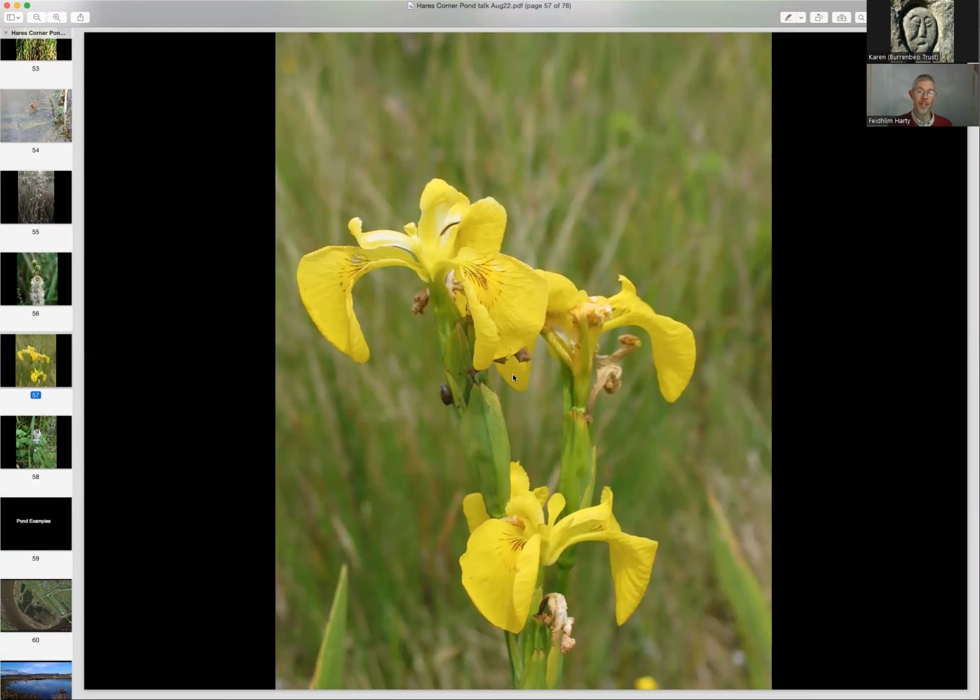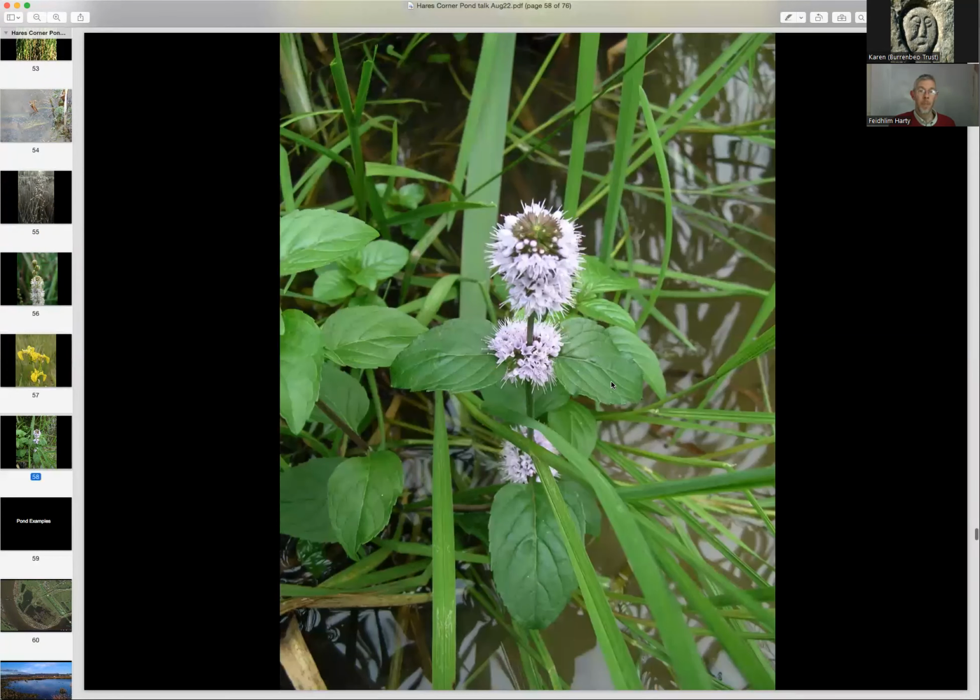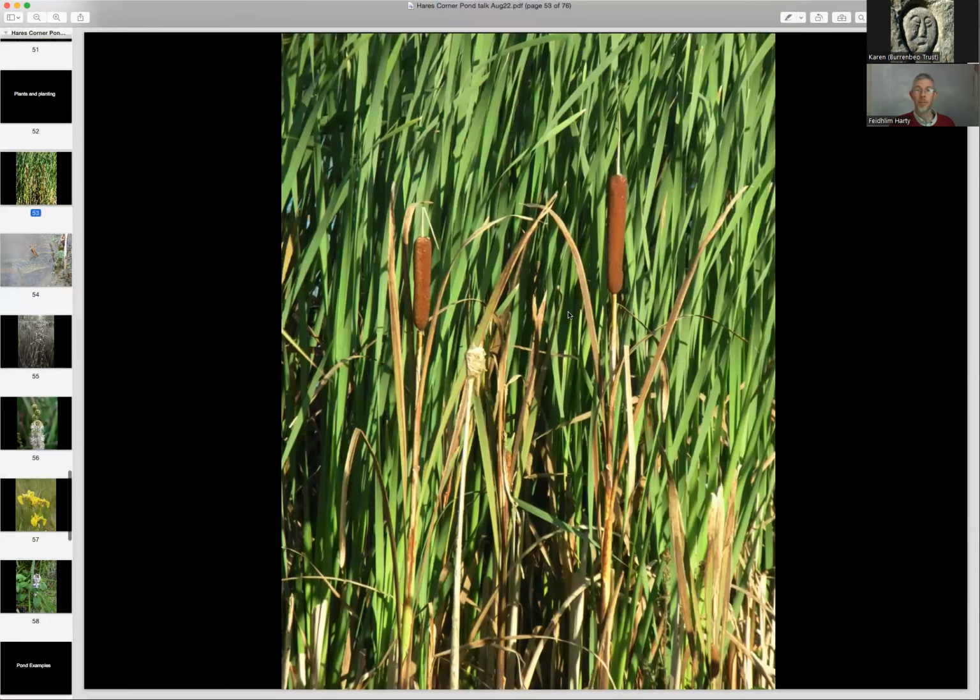And yellow flag iris is a beautiful plant, very nice wetland plant that's good for pollinators and for wildlife generally, and that can be used. A lot of people around the area have that growing on farm already. Watermint is a lovely one, wonderful pepperminty smell that comes off it. Watercress is another one. If you have too much typha, if you've got too much of this one, you can eat it.